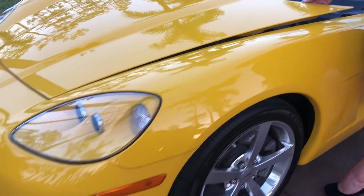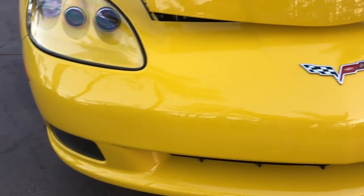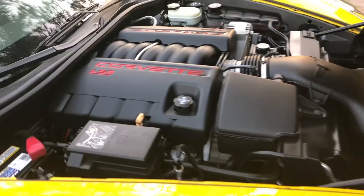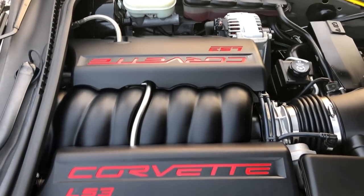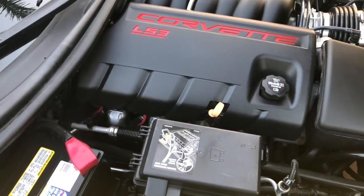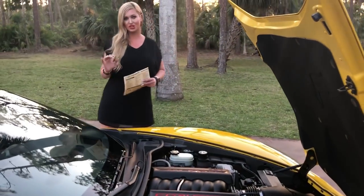You can tell that by so many things on these vehicles, but certainly the way it has been maintained and the way it looks gives that away. Of course, with the yellow coat, it gives such a sporty feel. We do have the amazing 6.2 liter LS3 engine that gives off 430 horsepower. We do have an automatic transmission along with your six-speed paddle options of shifting.